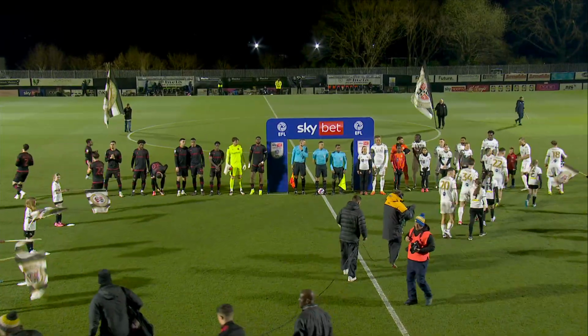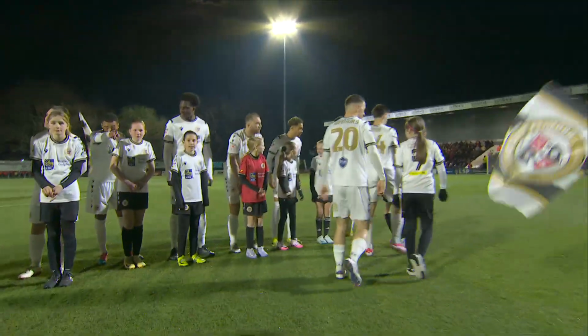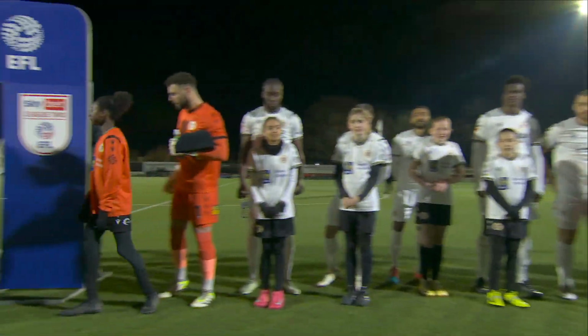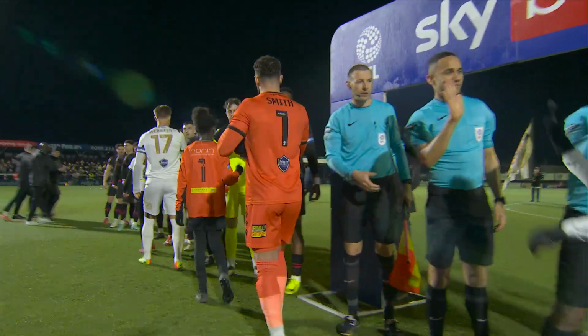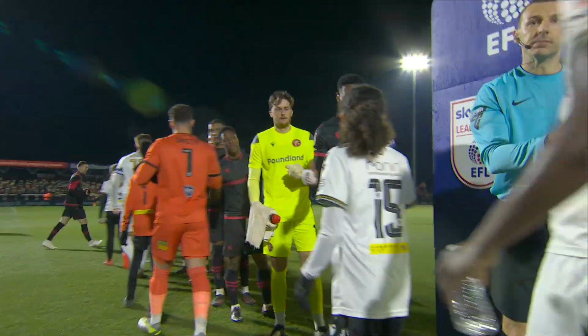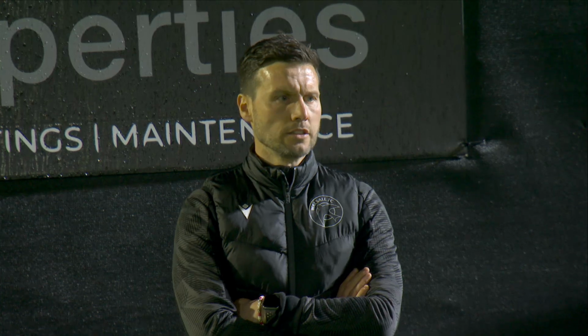Andy Woodman's side beginning the night 5 points outside the playoff places as they look to tear down the final straight of the season and reel in those ahead of them. For Walsall, leaders by 12 points in January, now seeing their lead at the top trimmed to 2. Can they hold on as League Two moves towards the finish line?